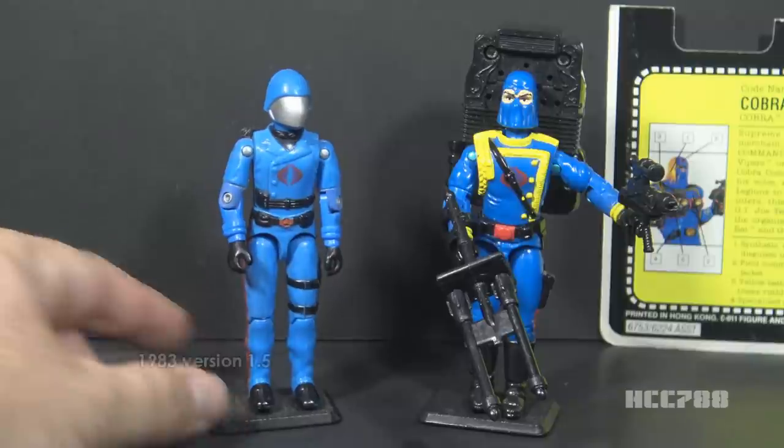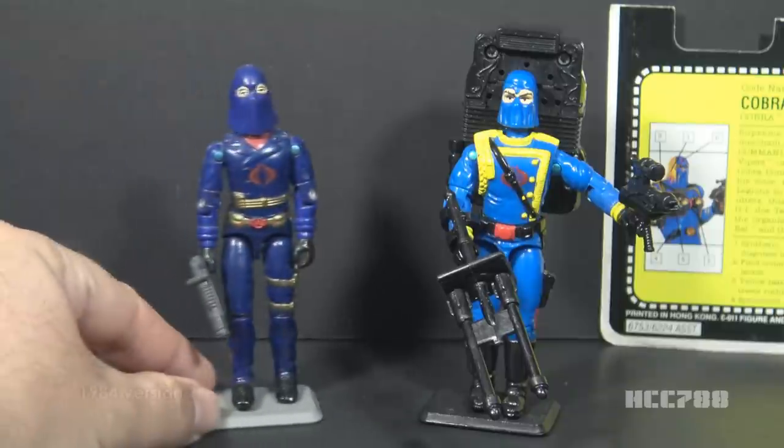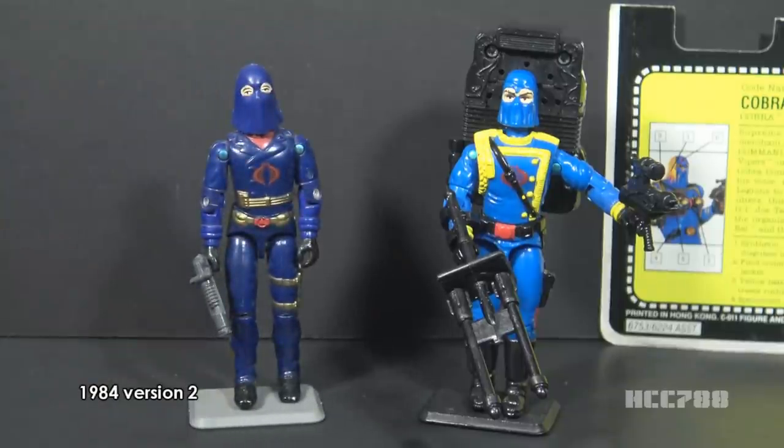Version 1.5 was released in 1983. It was a carded figure and it was very similar to version 1, but it had updated articulation at the arms. In 1984, version 2 of Cobra Commander was released as a mail-away offer only. This was the first hooded Cobra Commander. You can see he no longer is wearing his silver face mask. He is wearing a blue hood over his head. The rest of the body is the same as version 1.5, but the colors are different.